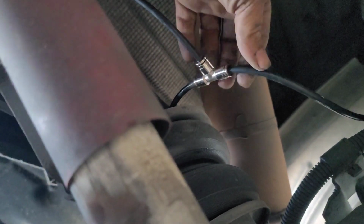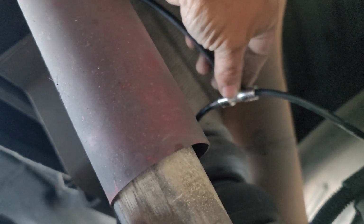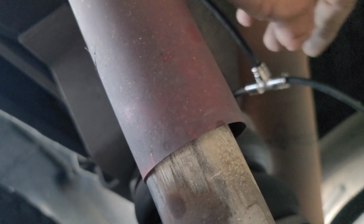And then from there, I just ran across the top of the frame and came down back here. Now that looks like it's almost touching the exhaust, but I assure you it's a long ways away from the exhaust. It's just the way the camera angle is. But one airline coming in, there's a T right here. On the other side, there's another T like this going out to the service valve. That's how he's been filling them up and letting them down. But with this, he'll be able to fill them just by hitting the button in the cab. So for a parking lot install, I think it's okay. And then I did zip tie it to the other wiring harness up along the top of the frame.